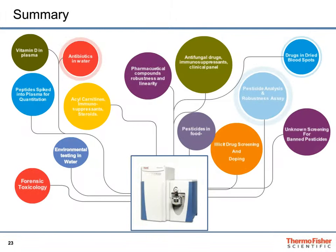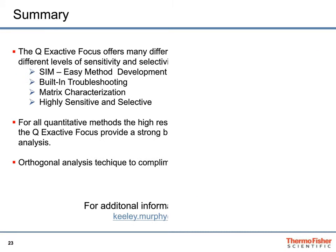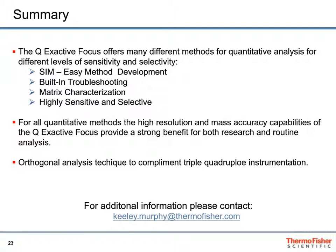In summary, the Q-Exactive, more specifically the Q-Exactive Focus, is being used in many different application areas and many different labs. Today, we've highlighted the capabilities for quantitation for the Q-Exactive Focus using SIM, highlighted some of the reductions that are possible using the SIM mode, right? There's no tuning involved. We also have built-in troubleshooting, and I think that we've demonstrated that this is a highly sensitive system that is very capable of high-performance quantitation.